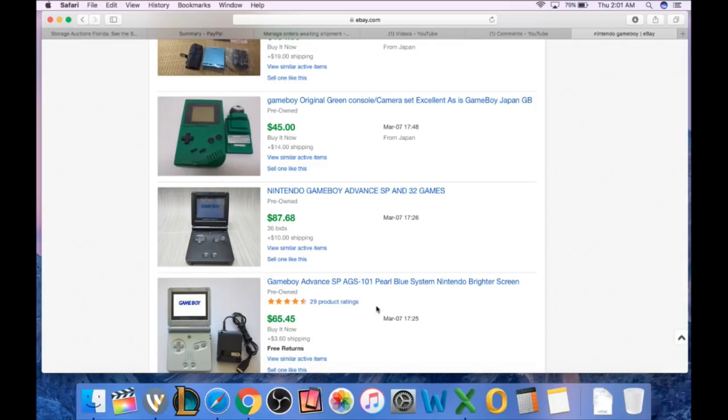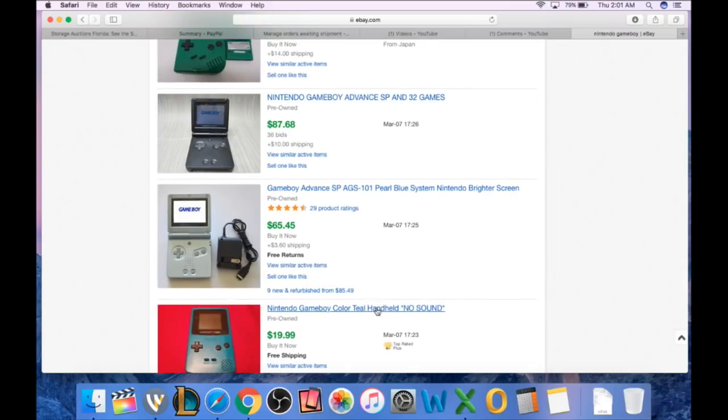Hard goods are awesome to mix in with clothes. Anything for the season, anything for vacations, anything summer vibes. Look for all this stuff and make sure that you're upping that average sale price.